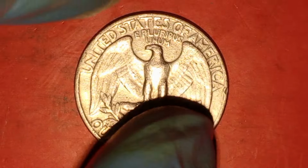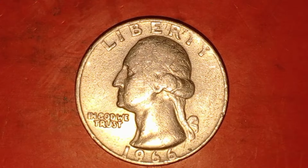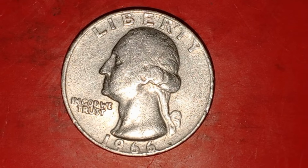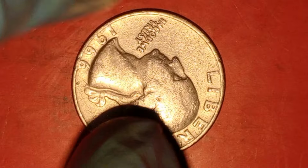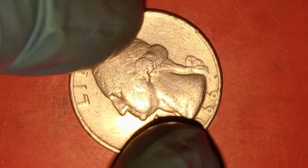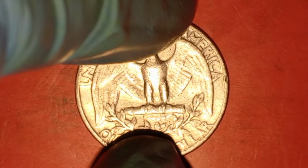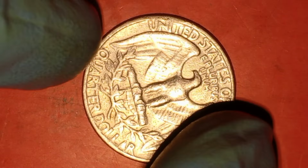Now, let's talk about the 1966 Washington quarter itself. The 1966 quarter was part of the regular coinage minted that year, and like other quarters, it was produced in massive quantities to meet the demand for circulating coins. However, the 1966 quarter doesn't stand out in design. It features the familiar George Washington portrait on the front and an eagle on the reverse. At first glance, a 1966 Washington quarter looks like any other quarter you've seen before, but there's something special about certain versions of this coin that make it incredibly valuable.